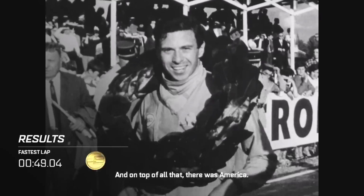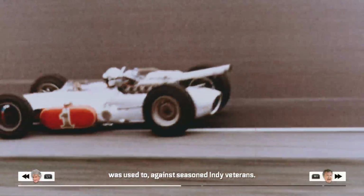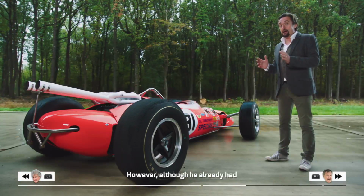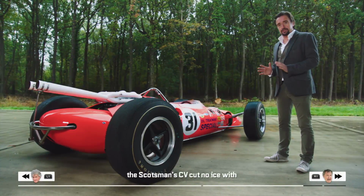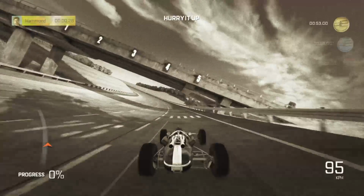And on top of all that, there was America. The Indianapolis 500 has been called the greatest spectacle in racing. America's most prestigious race would be a tough challenge. Oval racing at higher average speeds than he was used to against seasoned Indy veterans. For the Indy 500, Clark raced a specially developed Lotus producing just shy of 500 horsepower. However, although he already had a Formula One world title to his name, the Scotsman's CV cut no ice with the sniffy Indy officials, who made the upstart from across the pond take a rookie driving test before he could compete. Go!